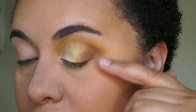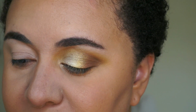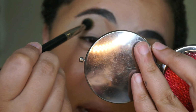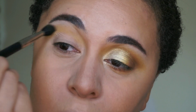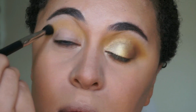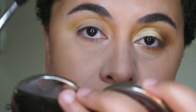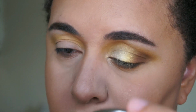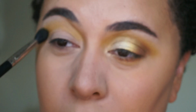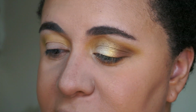I did get a little bit of fallout from the glitters, or from the shimmers, but you know, I kind of don't care. This is not like a full glam kind of look. So first I went in with STFU, and I just went in my crease area with a big fluffy brush. And I did have to work this color up. Then I blended out the edges with the little fluffy brush.